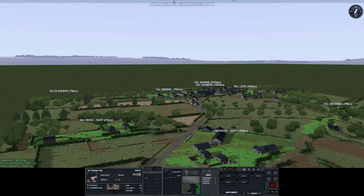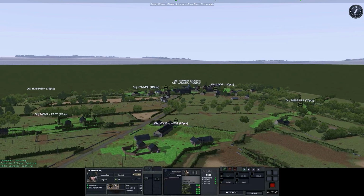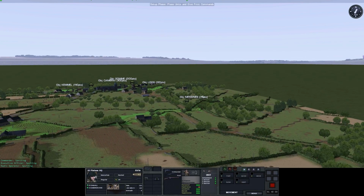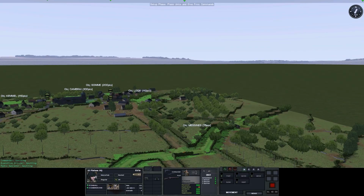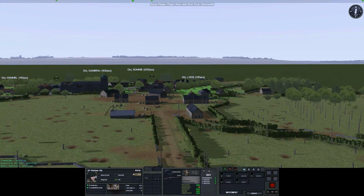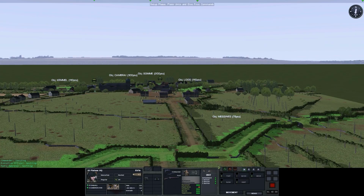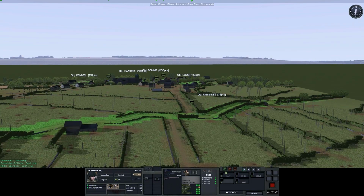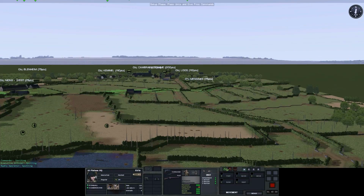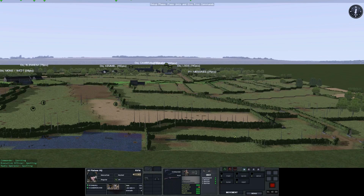But again, you've got to be concerned about your flank there. Alternatively, going down this road should be easier. It's a question of how on earth we'd get onto the road to begin with.